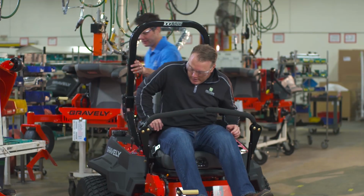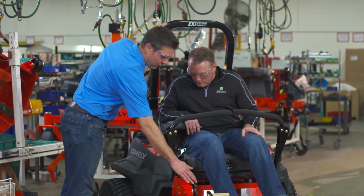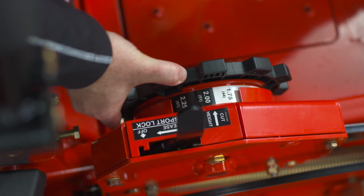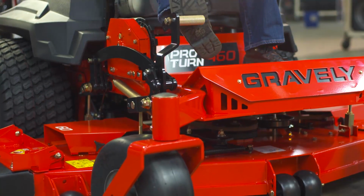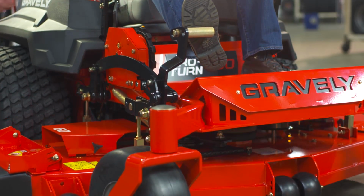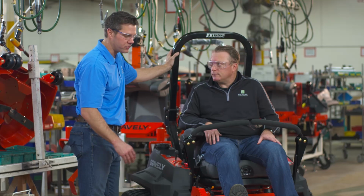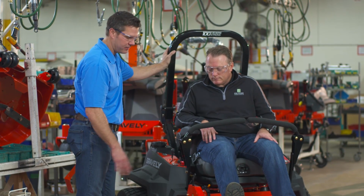On the other side, the height of cut system is really cool. Let me show you that. So this height of cut system is new this year. We added an oversized dial on here. So it's a dial height of cut adjustment. The deck lifts easily up and down because we know all day long they're on this machine. They're floating that deck up and down over tree roots, over sprinkler heads. So that's easy to control that deck right from that position.